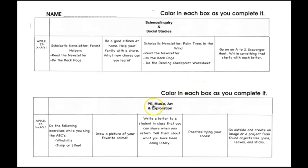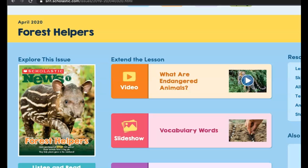All right, so we're going to move on to the Scholastics, and we'll be finished this week. All right, and this first Scholastic is called Forest Helpers, okay? Have you heard of tapirs? These animals have a big job. They help plants grow in the rainforest. So this is a tapir. Okay, we're going to watch a video, and then we're going to dive in and start reading our Scholastic.